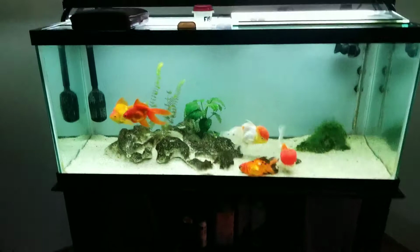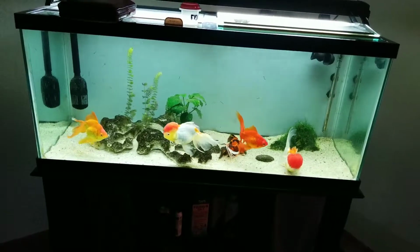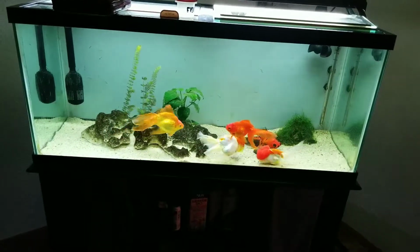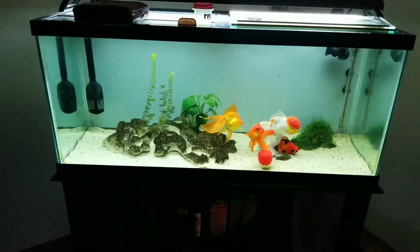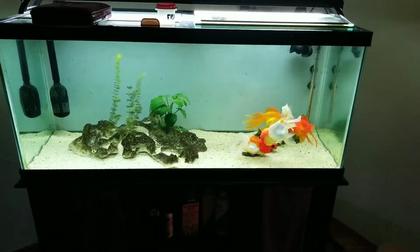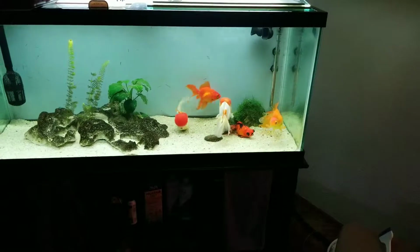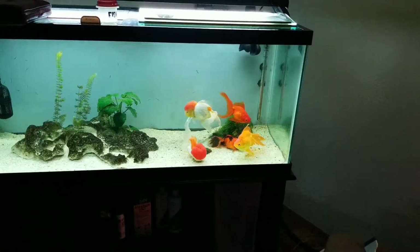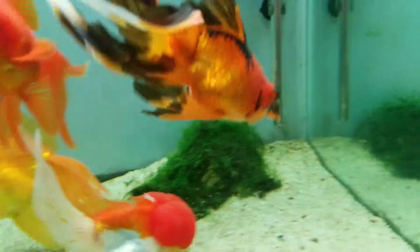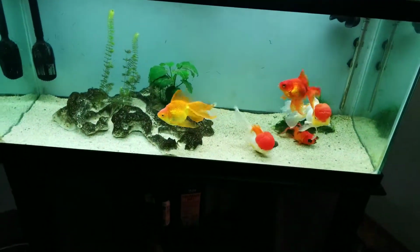75-gallon, 0 ammonia, 0 nitrites. Nitrates are running at about 10 to 15 parts per million. Little higher than I would like, but certainly not in the quote-unquote danger zone. Salt, stress coat. Now see what they're doing over there. They're trying to get her moving. They know that that's not normal for her, and so they swim around her and try to get her moving like that. And see, look, there's her belly. It's not full of sores or nothing, so she's not on the bottom all the time. I don't know. I'm open to comments and suggestions.